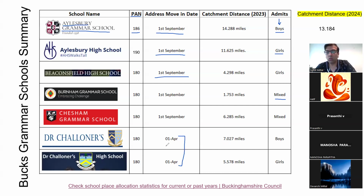So all schools in Buckingham have their move-in dates 1st of September, except for both schools in Dr. Chandler's, where it is 1st of April.